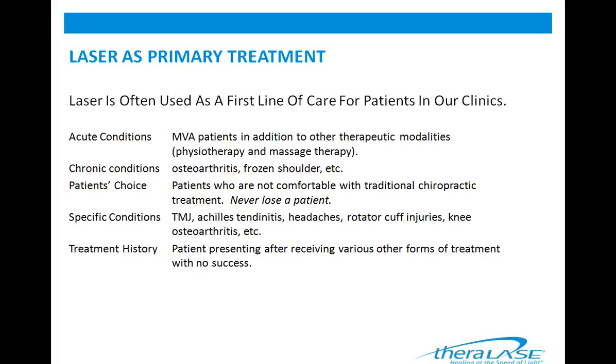So it's important to keep the lines of communication open, actually with all patients, but especially with patients that have gone somewhere else for treatment and now they're coming into your office for hopefully a better therapeutic benefit.